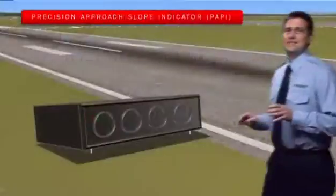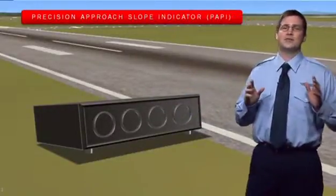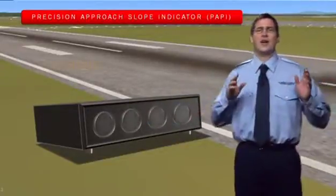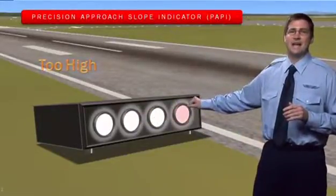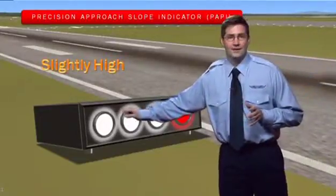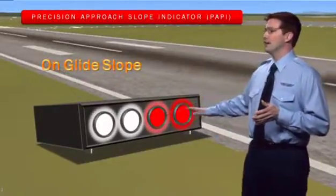More common is the PAPI, or the Precision Approach Path Indicator. Now, the PAPI uses red and white lights through 4 angled lenses like you see in this unit right here. When the aircraft is far too high, all the lights will be white. When the aircraft is slightly high, 1 light will turn red and 3 will remain white. Now, when the aircraft is on the proper glide slope, 2 lights are white and 2 lights are red.